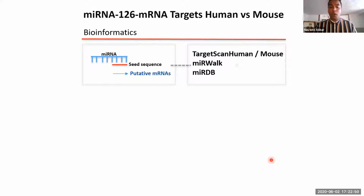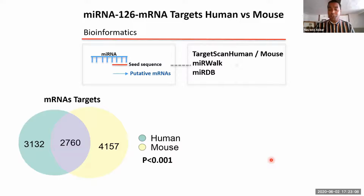Using in silico techniques, we can take our microRNA of interest and use curated databases. Here I'm using 3 different databases to increase the stringency of our analysis. And I've asked, are the targets similar amongst the species, so mouse versus human? Or do they converge on similar biological pathways? Here we employed a Fisher's exact test to assess commonality between the target lists, between all protein coding genes found between the mouse and the human as targets for 126. We find an overlap of 2,760 genes, which has an intersect of about 30%. This is significant, and these genes are present both in the mouse and the human.